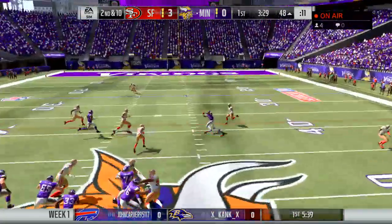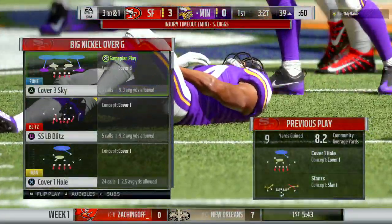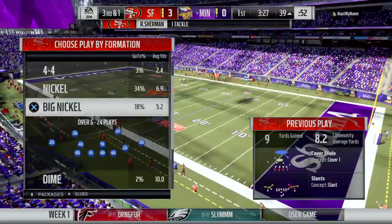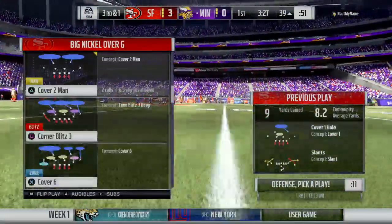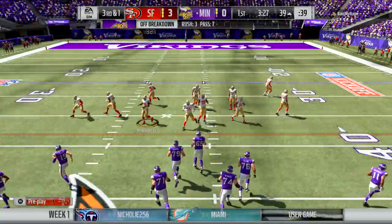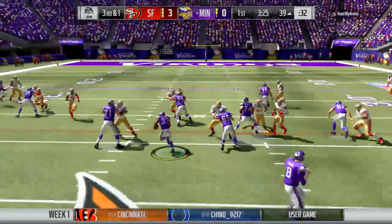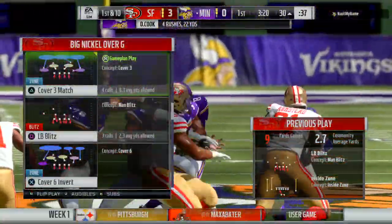On second down, Cousins again. He's got the connection over the middle to Diggs, and he'll get it inside the 40 to the 39. This is 3rd and 1. Very likely 4-down territory, even if they don't get it, though. They'll run it. Here's Cook. It goes as a gain of 9, and it moves the chains.